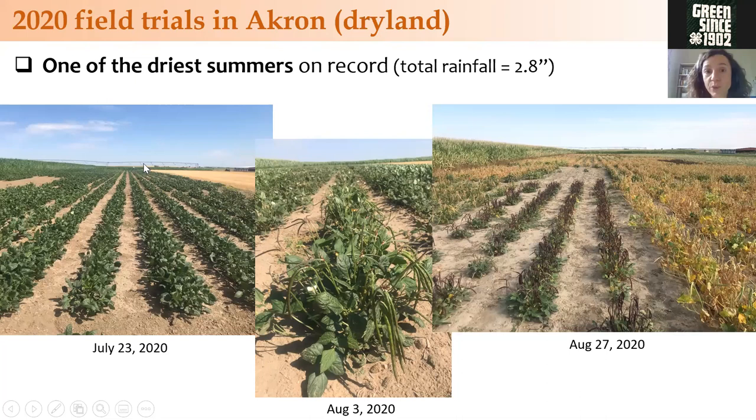At the end, we didn't have to. So I went on the 23rd. I was expecting to find the plants wilting, yellowing, honestly. And I liked what I saw when I arrived. I was really happy to see the plants were green. All the varieties were holding well, and I was really happy about that.